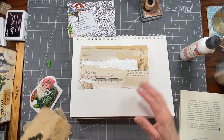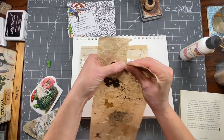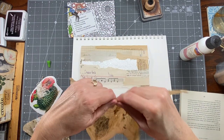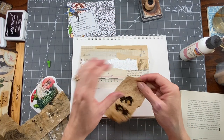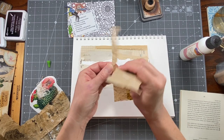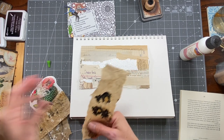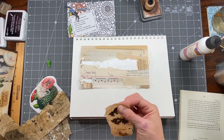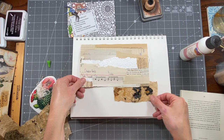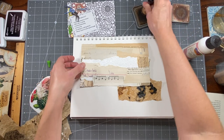I don't know if I'm going to use this whole piece just like this, but I think these I'm definitely going to tear. Yeah, there's some stamp offs on here, and it looks like alcohol inks and paint. I don't even know, all kinds of stuff on here. Catch all. I just thought they would kind of look good. And I kind of feel like this obviously has a deserty look to it. I'm going to ink around the edges, though.